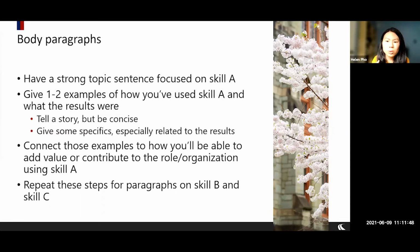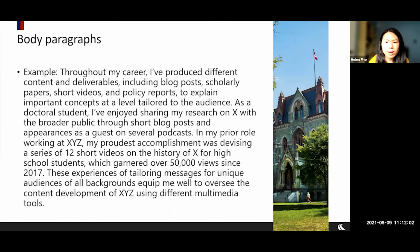After that, you can repeat those same steps for the other paragraphs that you're doing, for skill B and skill C if you have a third one that you want to mention in your cover letter. Okay, so I'm going to give an example here of a body paragraph that you could write. As with any piece of writing, no writing is ever perfect, but it illustrates the structure of what I'm talking about here. Okay, so I'm going to read it out loud. Feel free to read it on your own as well.